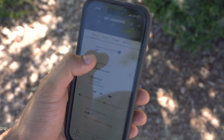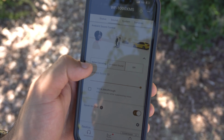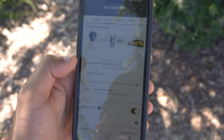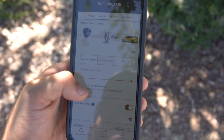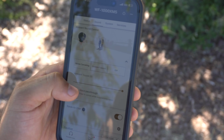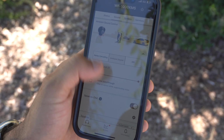iOS. But when it comes to overall customization, the Sony hands down has the most customization abilities that you could adjust compared to the Bose and the AirPods, because you could even adjust the ambient noise, as well as control what the ambient noise can block. So you can allow voices to sound clearer when ambient mode is enabled, but exclude background sound like city traffic and so on. So more customization on the Sony.